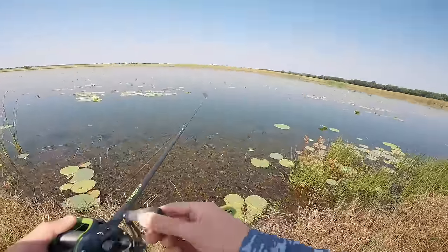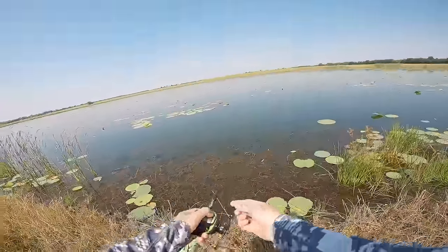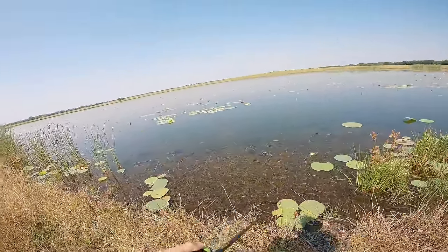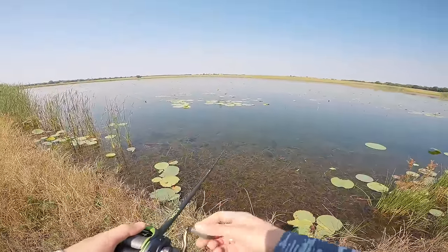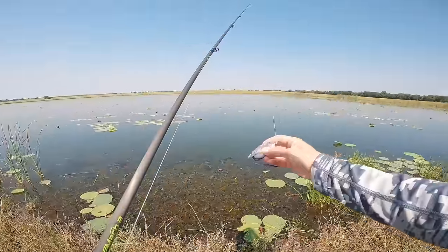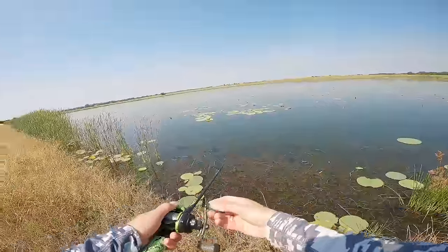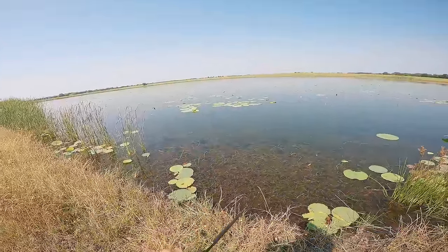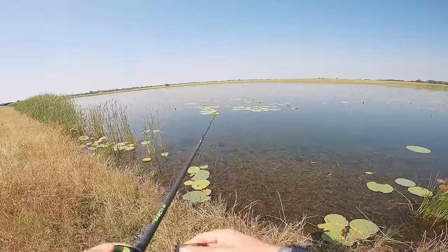There's not much here, man. There's just pads and matted grass. Once again though, cast to any holes I can see and reel it fast over the rest. My frog feels heavy. Yeah, a little water. Come on now. Oh, heard a bluegill pop. It's a good sign.